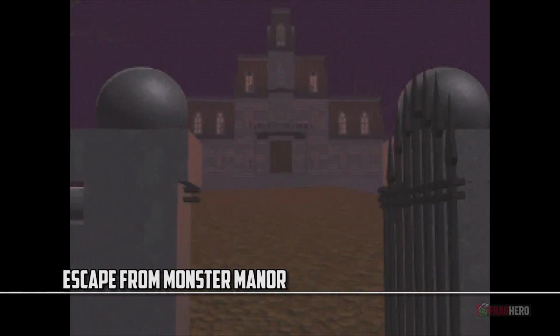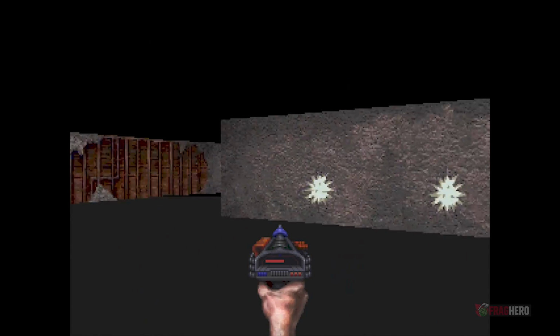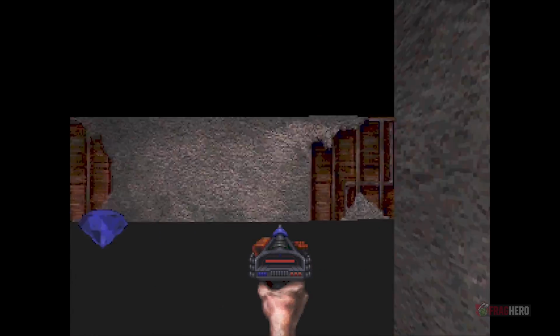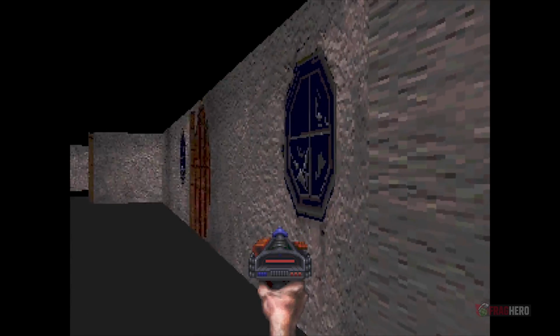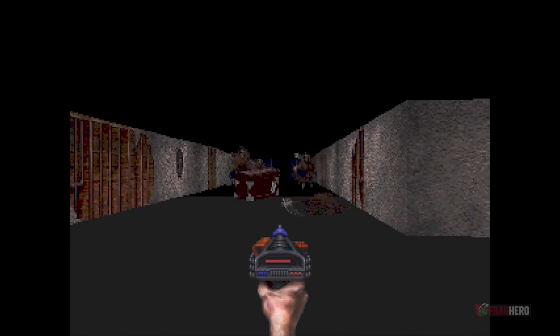A first-person shooter, Escape from Monster Manor has the player stroll through a haunted mansion where spiders, spooks, and other horrors must be defeated in order to find the way out. Collecting the pieces of a sacred talisman in each of the game's stages and ultimately making it out through all of the 12 levels are this game's key objectives.